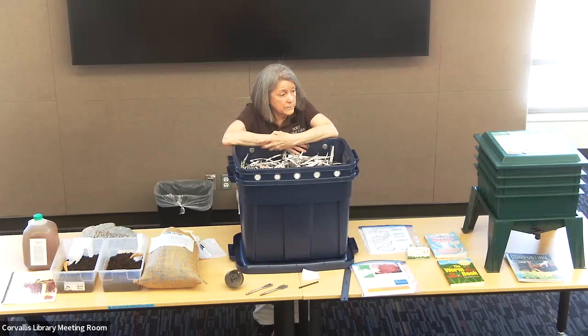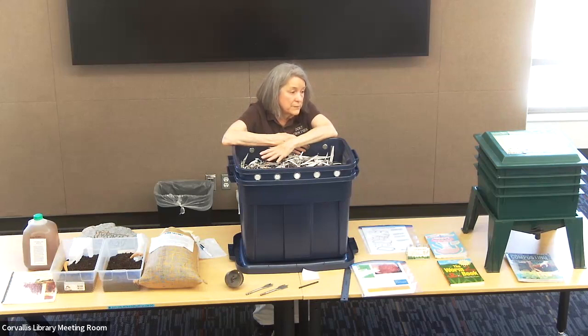But you said that you put plywood at the bottom of yours? We did. So has that just disintegrated by now? No, and if it did, it wouldn't matter. The reason we did that was to keep moles and snakes out, because we did have a mole problem and shrews. And that's why a hardware cloth would keep them out, but it would allow the worms to go deeper.